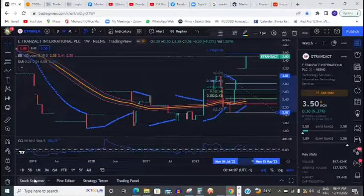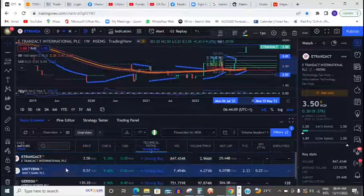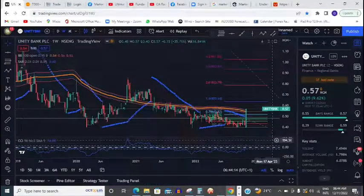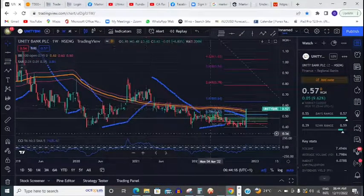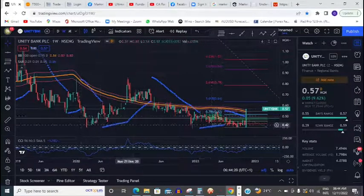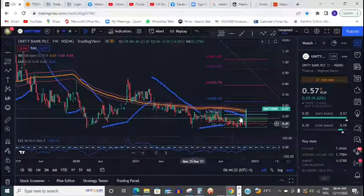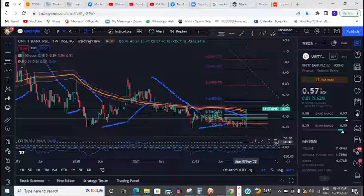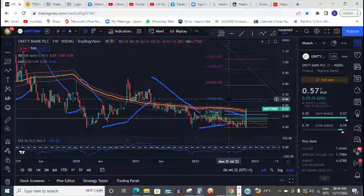So let's look at another one. We have Unity Bank. So Unity Bank is just moving out of a downtrend. Look at this support. This support held strongly, and CCI is crossing above 50.